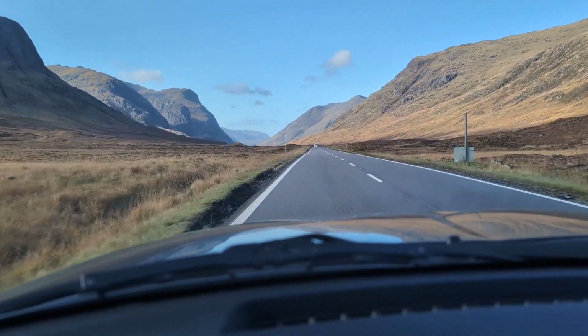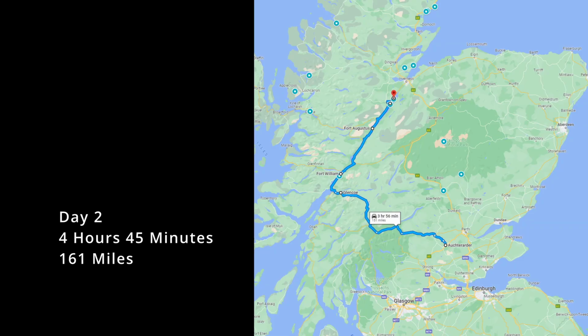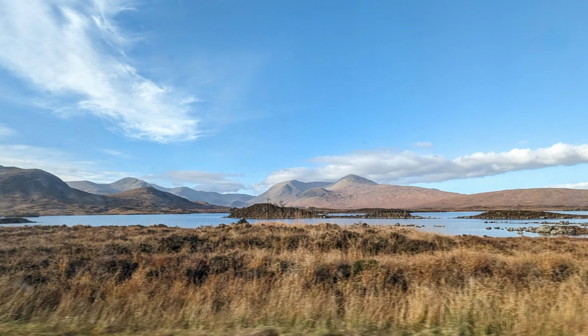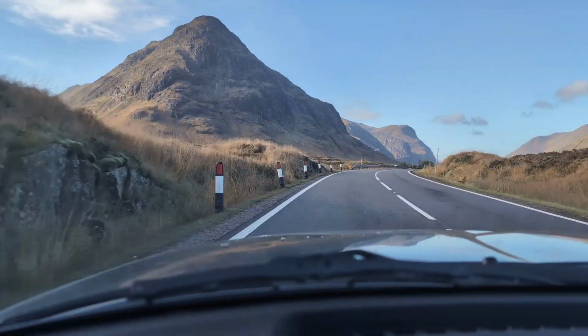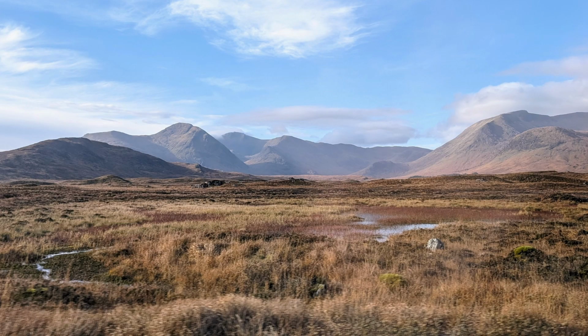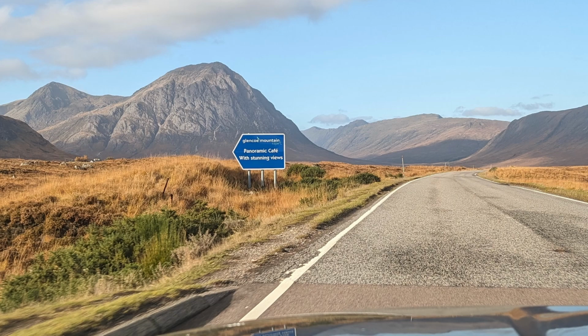Originally we were going to drive all the way to Loch Ness on the first day, so we had some extra time and we decided to drive from Auchterarder to Fort William to Fort Augustus, to a castle on the banks of Loch Ness, and then to the hotel in Loch Ness. This was a great choice. The roads up around Fort William and Glencoe are absolutely beautiful and really set us up for what was about to come next.